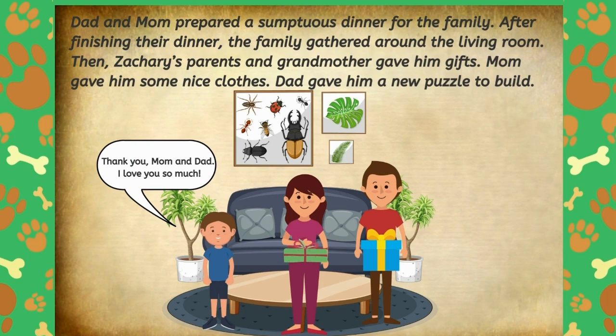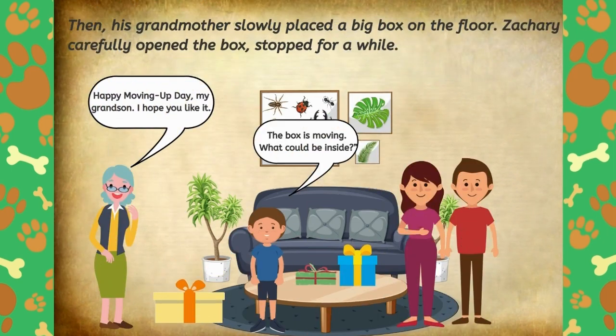Mom gave Zachary some nice clothes. Dad gave him a new puzzle to build. Zachary was so happy to receive his gifts and hugged his parents and said, "Thank you, Mom and Dad. I love you so much."